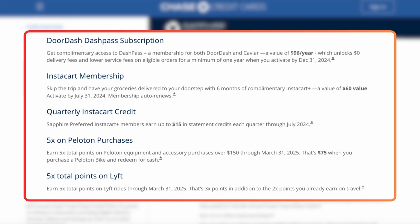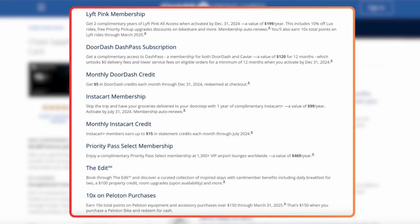Moving on to partnership benefits with each card, the Sapphire Preferred has things like DoorDash, Instacart, Peloton, and Lyft. Honestly, none of these are great. I don't value these really at all because these are not as good as they could be to make me want to take advantage of some of these partnership deals. Again, with the Sapphire Reserve, we have DoorDash, Instacart, Peloton. I'm not really interested in those. There is Lyft, but it is a little bit better than on the Sapphire Preferred because you are going to get a Lyft Pink membership.